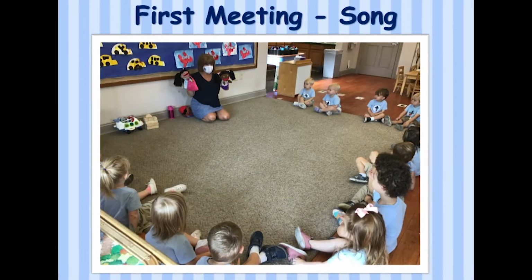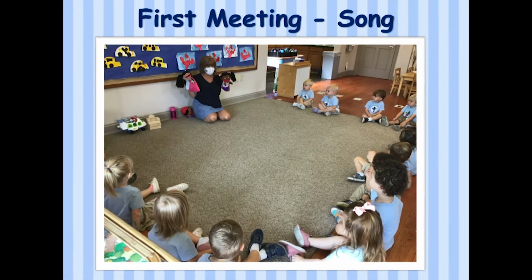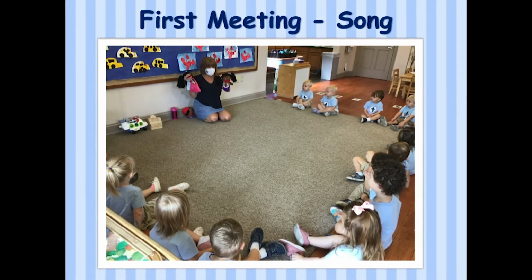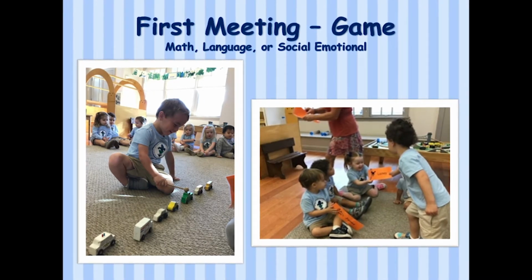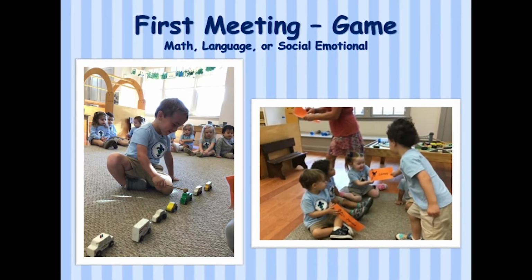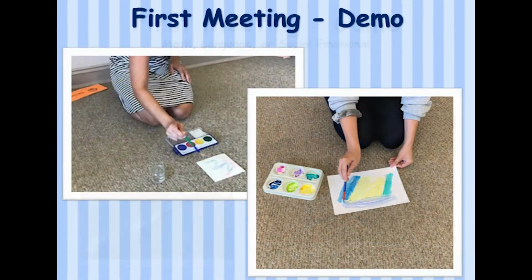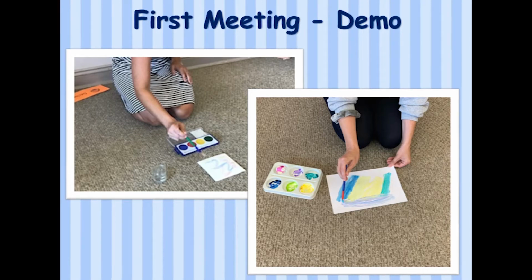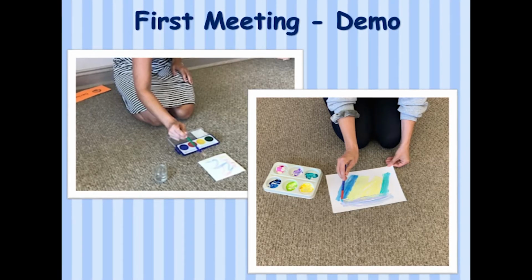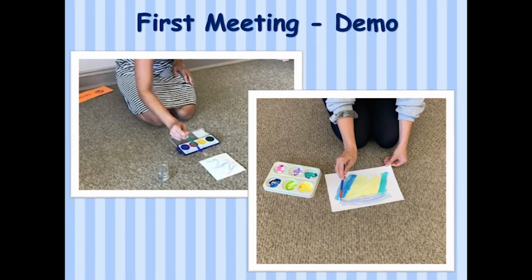After recess, we come inside for our morning meeting. Our Little Saints meetings always begin with a song that usually involves props. A game is next, and depending on the day, the game may be math-related, language-related, or a social-emotional activity. The last part of our meeting is a demonstration of the project that will be in the studio. Our goal with the demonstration is not to show the class what their work should look like, but rather a guide as how to use the materials.